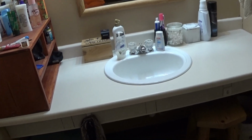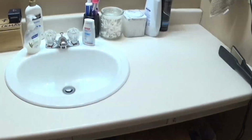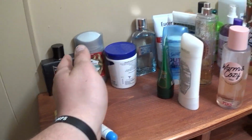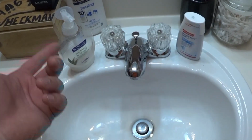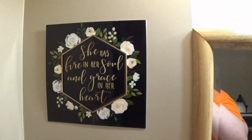This is our kitchen vanity. Maddie's got that little thing for all of her makeup and that kind of stuff. This is kind of Maddie's area. I mean, I obviously take care of myself, but this little bit of stuff's mine. That's hers. That's how it works. But yeah, basic kitchen vanity area. Hand soap, lotion, Q-tips, cotton balls, toothbrush, toothpaste, all that kind of stuff. Got that hanging there for wiping your hands. Maddie got this little deal.